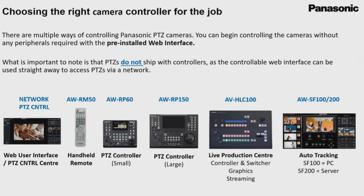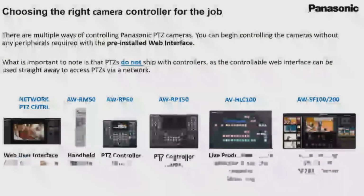The HLC100 we're going to look at in particular is actually an NDI switcher and a controller in one. That's developed in partnership with NewTek. So it has a lot of really good features, but it's very much optimized for Panasonic PTZ sides. And we do call that the portable live production center. It's used in all sorts of things. And then the auto tracking that we can activate with the PCs as well.